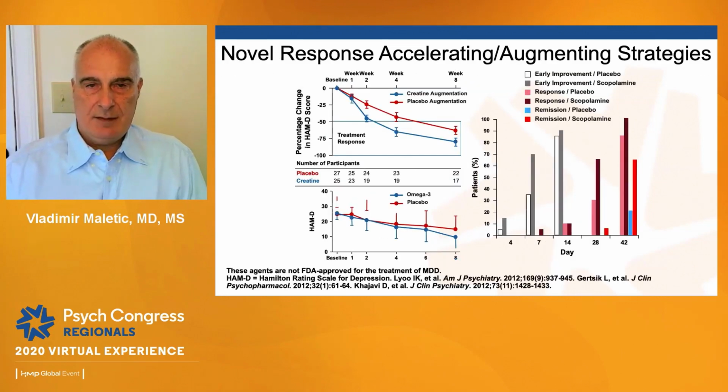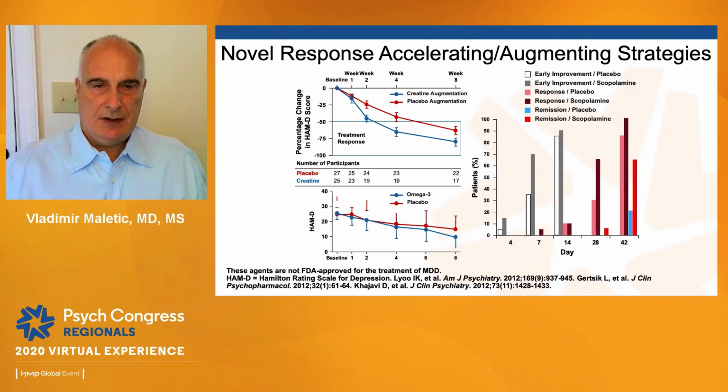Now, there are some newer strategies to either accelerate or augment antidepressants. One of them includes creatine. What is the whole story with creatine? Some of the biological studies of major depressive disorder have indicated that there is disturbance in bioenergetics. Creatine, converted to phosphocreatine, can enhance mitochondrial function and synthesis of ATP. So it may replenish energy supply, so to say.